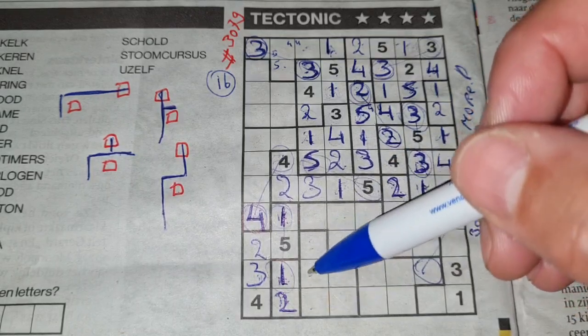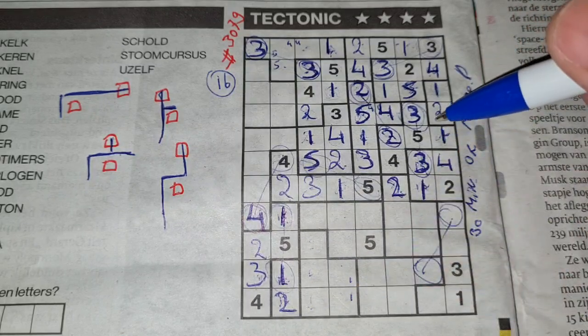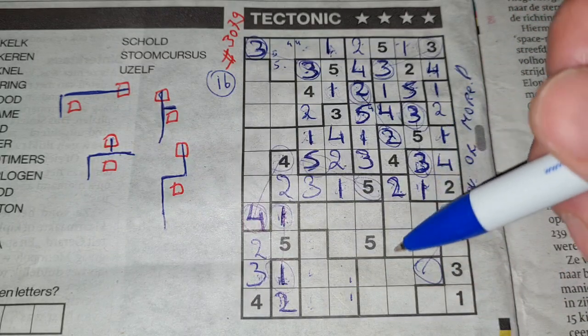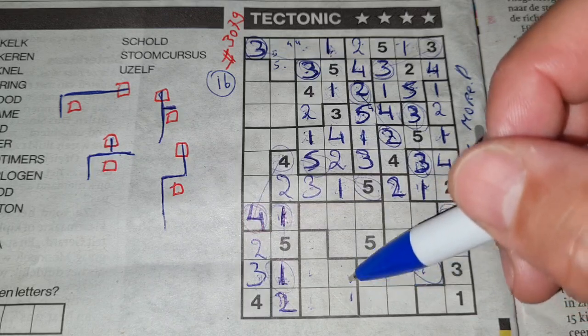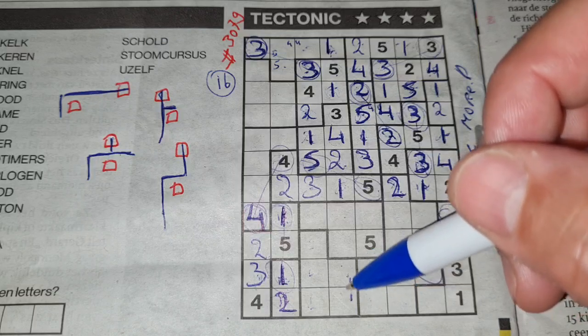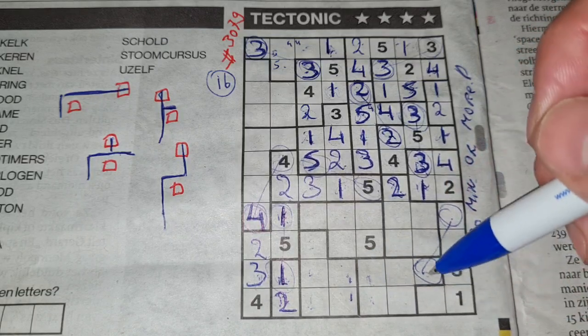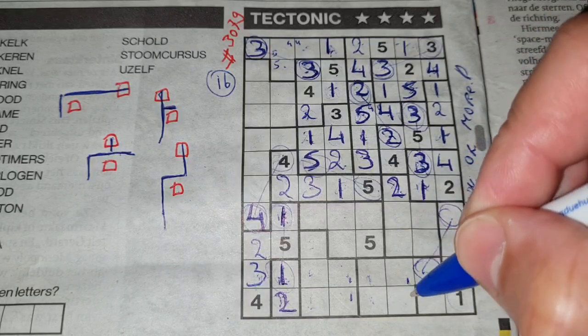These 3 boxes surround the 1, cannot be a 1, so the 1 could be here, could be there. These two boxes cannot be a 1 because we have a double 1 there. If I fill a 1 here, I cannot place any 1 in one of those two boxes. So those two boxes cannot be a 1. This box cannot be a 1. So the 1 could be here, could be there.